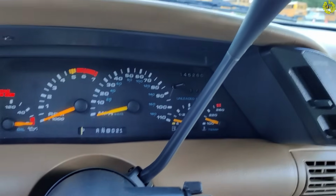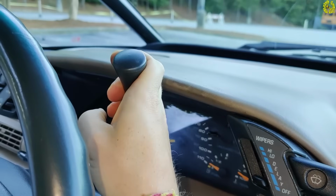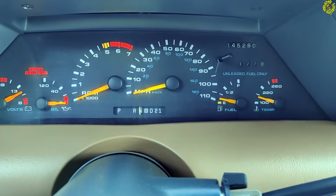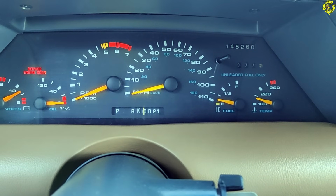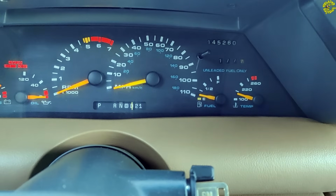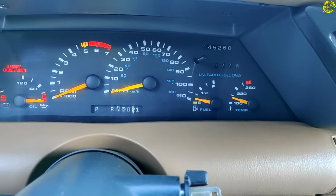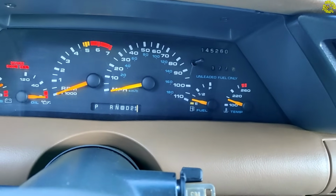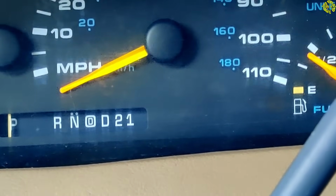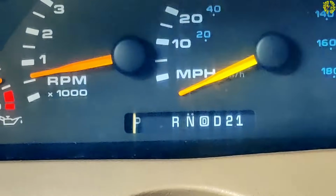So starting from the top we have our park, then R for reverse, but I don't know what it does because I didn't try it yet. Neutral. Overdrive, which is your normal driving position that goes up to 4th gear. Drive goes up to 3rd gear. Transmission goes only up to 2nd gear. Transmission drives only in 1st gear. And don't play with that in a hill environment because your car can roll down and you can panic.